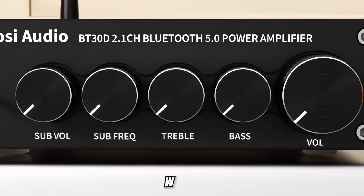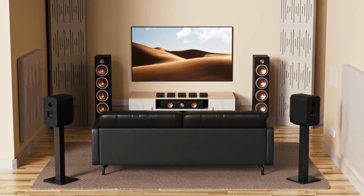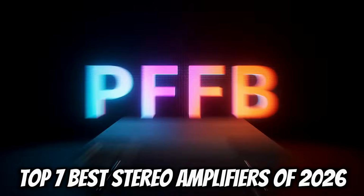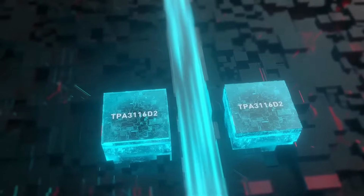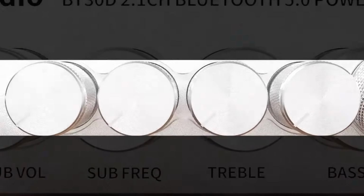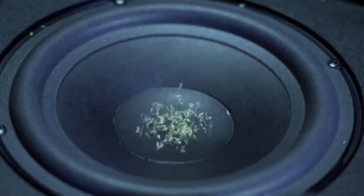And unless you know exactly what's changed, what matters, and what specs actually influence your sound, you could end up wasting hundreds of dollars without even realizing it. Today, I'm breaking down the top 7 best stereo amplifiers of 2026. Whether you want warmth, detail, power, or pure musical emotion, one of these amps is going to fit your setup perfectly. And I'm going to show you why, with real-world examples, simple explanations, and the kind of clarity you wish manufacturers actually gave you. So let's jump straight in, because this list gets better and better the deeper we go.